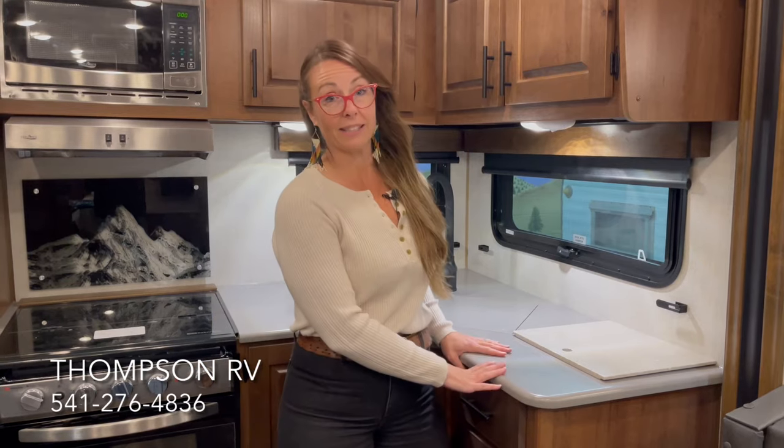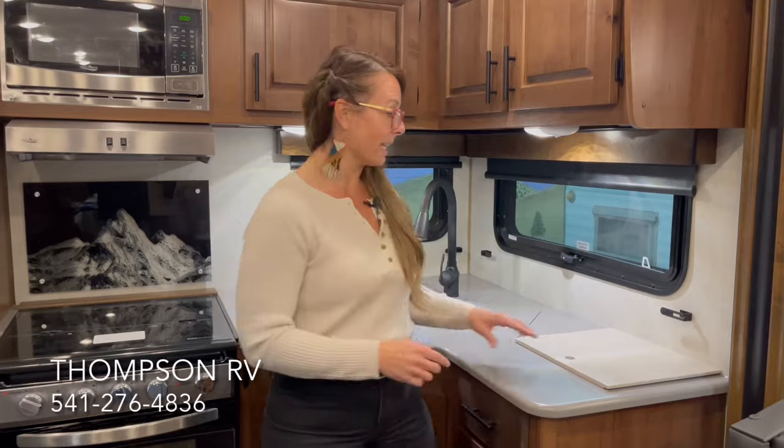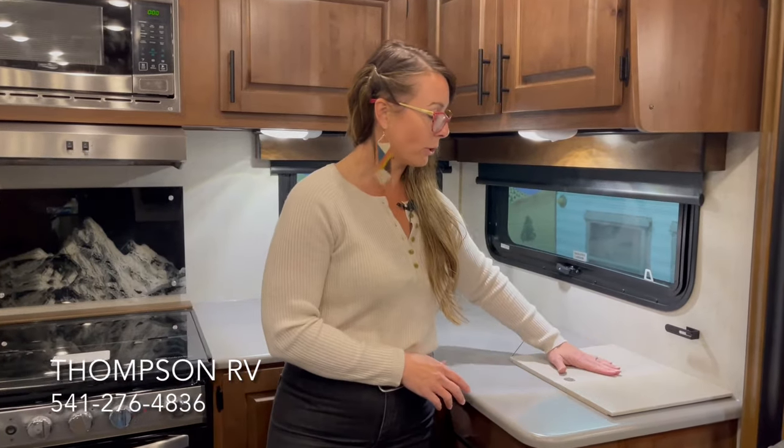If you are in the market for a 24 RKS and you love this countertop like I do, it is the only one available. Again, I think that the lighter countertop with the wallboard is also going to look amazing, but I like this one as well, and it is a one of a kind. So let us know if you have any questions or if you want this unit.